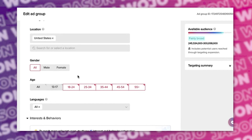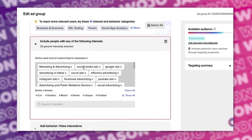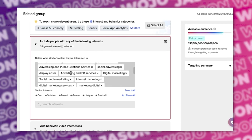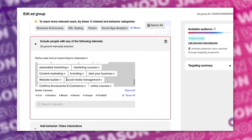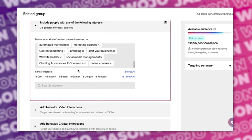I'm not doing 13 to 17. I do not think you should be doing that. I just kept it very broad to start, all languages. And then here's some of my interests: marketing and advertising, social media ads, Google ads, advertising in TikTok, social ads, effective advertising, all these advertising based PR keywords, even email, start your business, branding, clothing, accessories, e-commerce, people who might have Shopify stores for clothing, online courses, maybe people running a webinar, we can run ads for them.